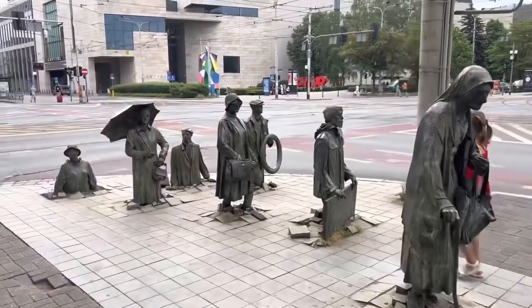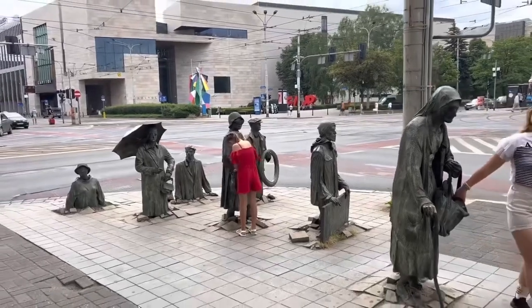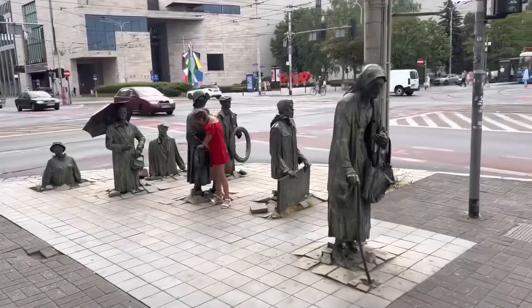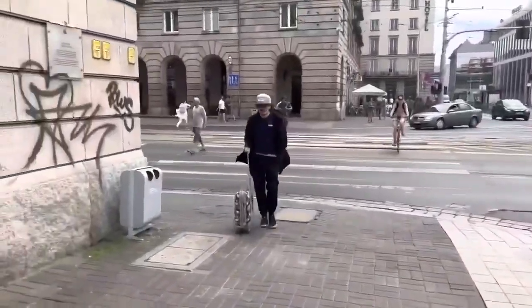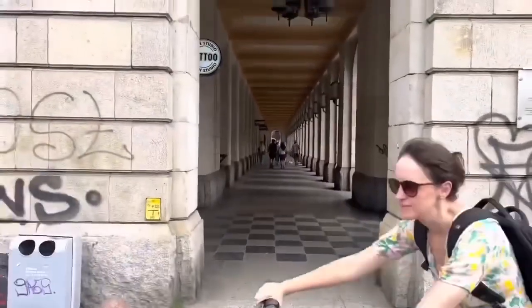Well, here's some statues. These seem quite popular, with people popping up and doing selfies and having their photographs taken just here. I guess I need to find a little bit more out about these. Quite interesting though. And this appears to be the passage.